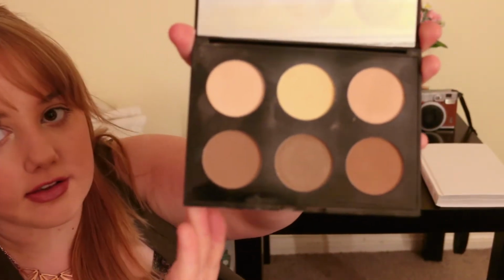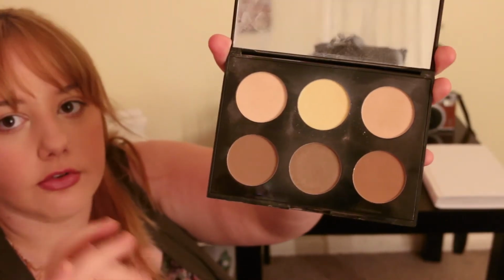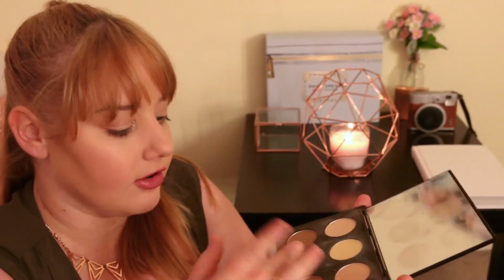So it's just got the same sort of shades that all the other ones do, but these are just so creamy, so blendable, so amazing. The pigmentation doesn't look muddy on your face, and I just love it. And the banana shade is exactly what you'd expect of a banana shade, and I think this is definitely comparable to the Anastasia Beverly Hills one, and this is around $10.